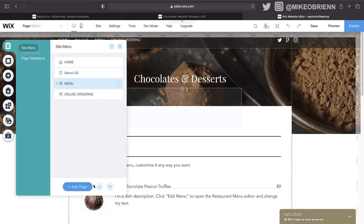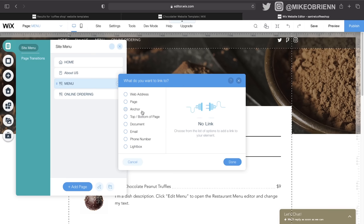Now we also have some other options here. We can add a link to the navigation bar as well. So this doesn't even have to be on our website. If we add a link, it could be to a web address, so eBay or an Etsy store that you might have. You can also link to an email, a phone number. You could have an anchor. There's a lot of different things you can do here.